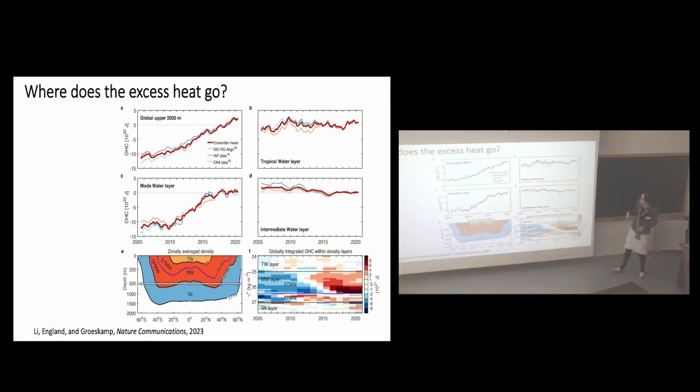And intermediate water, not changing so much, maybe a little. And then they actually divided this up into density classes, and so you can look at the change in ocean heat content as a function of density class over time. And what you see is that this warming really is concentrated throughout this mode water layer. So the mode waters are where the heat is coming into the ocean. So that's giving us a perspective on how the ocean is changing.